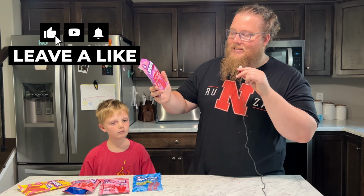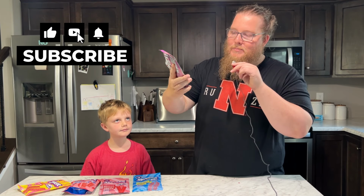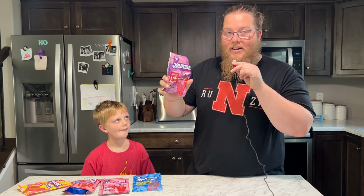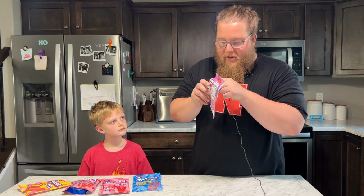Next, we have Joyride Sour Strawberry Ropes. These better live up because these look like a duplicate of some other candies that I already enjoy. So these better have a lot of flavor. All right, let's open these and take a look at them.